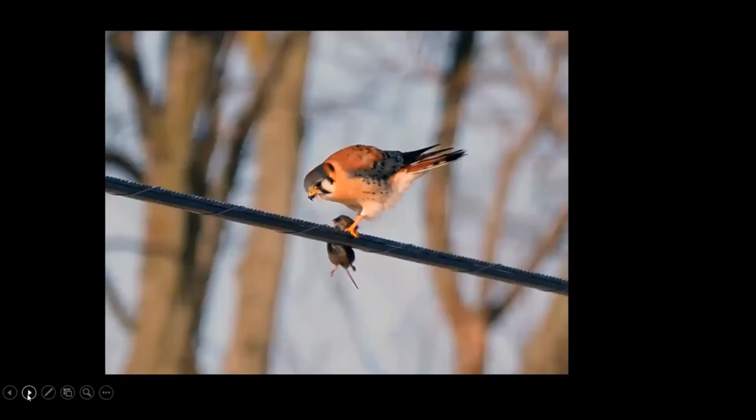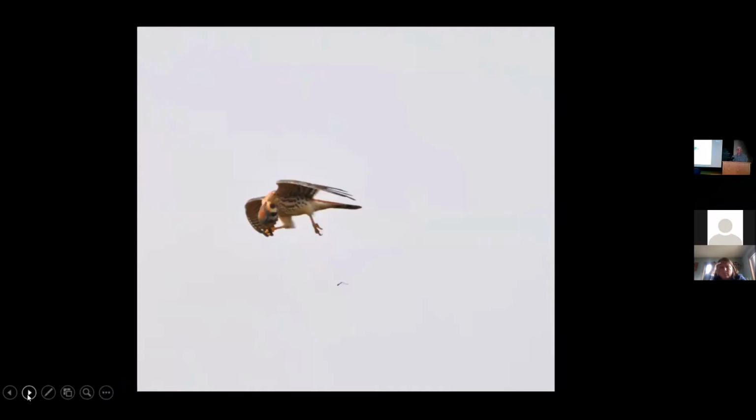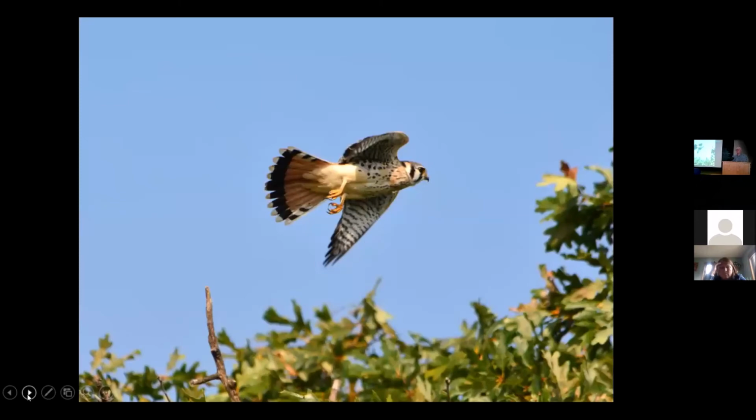This is the American kestrel. It's the smallest falcon in Michigan. They like to eat mice. They also like to eat insects. If you look, you can see the grasshopper leg right there. I've seen them eat big praying mantis and stuff. They eat a lot of bugs. This is just another American kestrel in flight.